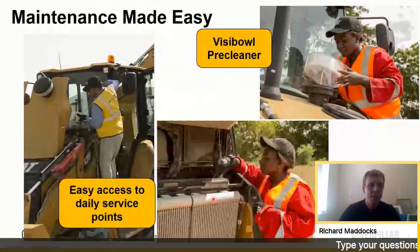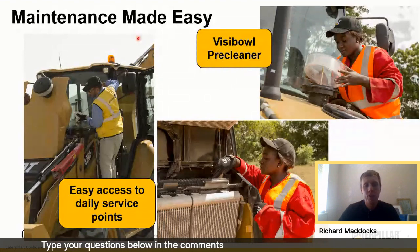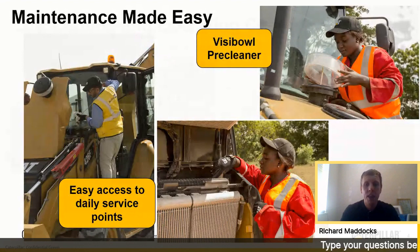So again, maintenance made easy. We know how important it is to carry out these daily maintenance tasks, keep the machine running nice. If it's easy, it gets done. And then the next slide.